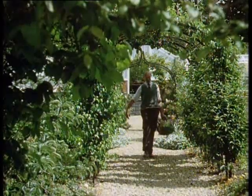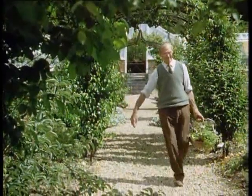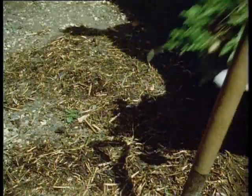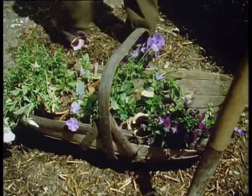The pansy is a little fastidious, but not severely so. It thrives in a cool climate with partial shade and in a rich, moist, sandy soil. Following this advice, Harry finds the best spot in the garden for our collection to be planted out.